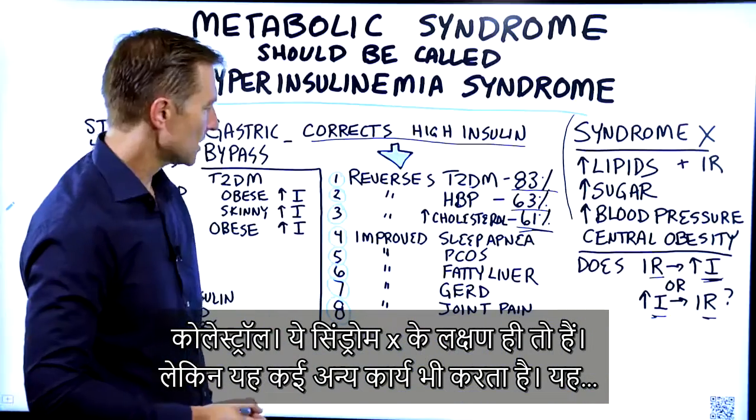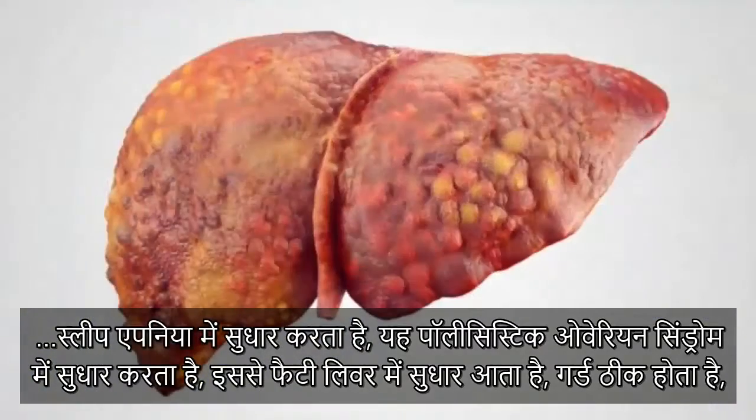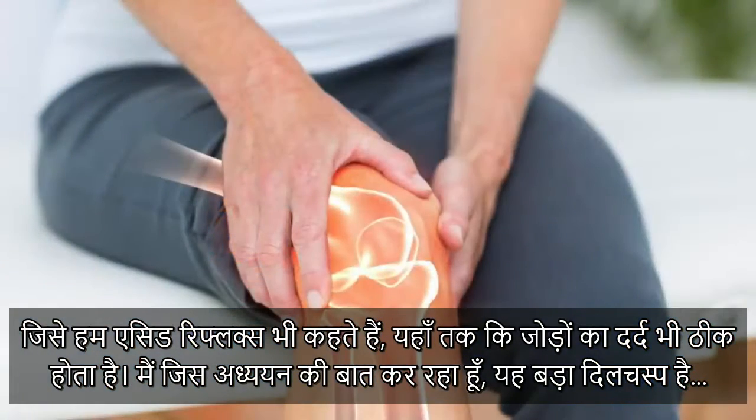But it also does several other things. It improves sleep apnea, polycystic ovarian syndrome. It improves a fatty liver, GERD, which is like an acid reflux, and even joint pain.